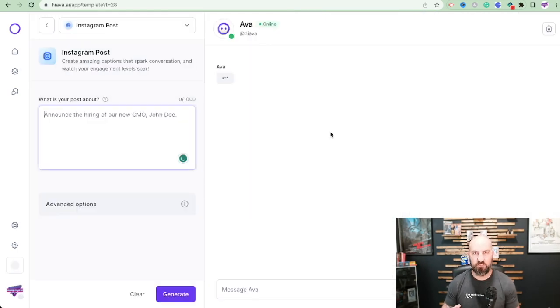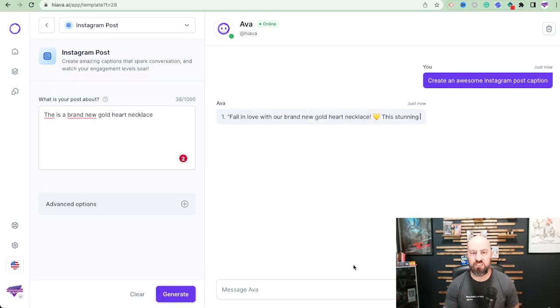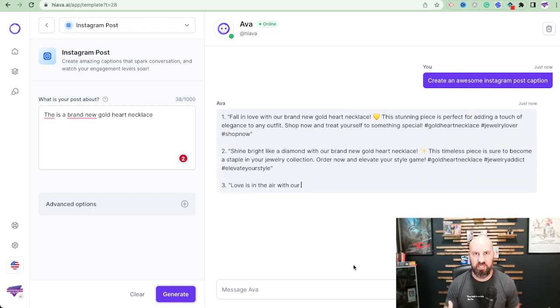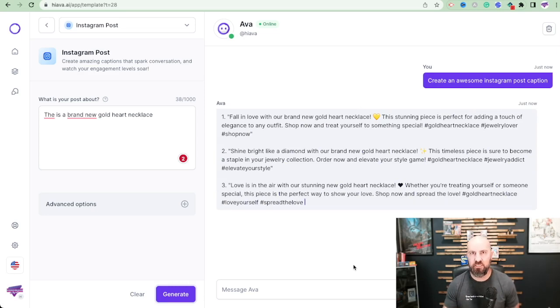They're just gonna give you ideas of what to write in your post. Obviously, a lot of this is gonna need pictures and other content from you, but usually the written part is what trips people up. So what is your post about? We're gonna write, this is a brand new gold heart necklace. That's all we're gonna give it. And we're gonna hit generate. And it's gonna give us a post caption with some hashtags. A lot of people have struggled to come up with hashtags that you can literally just copy and paste in your Instagram post with that picture of your new necklace.